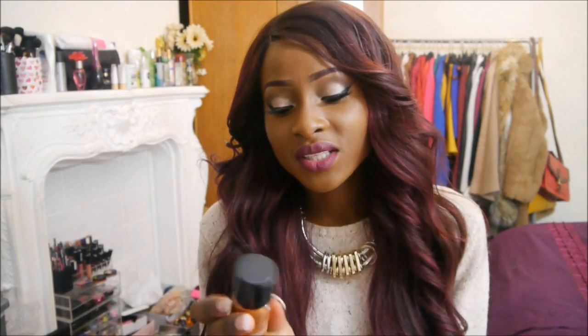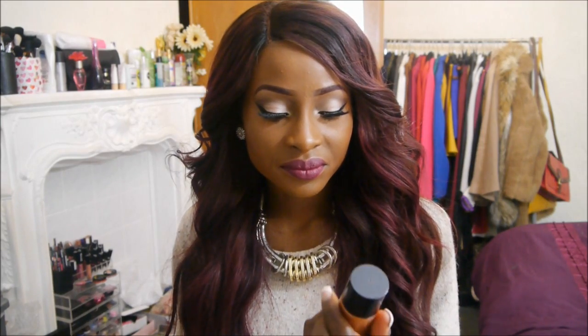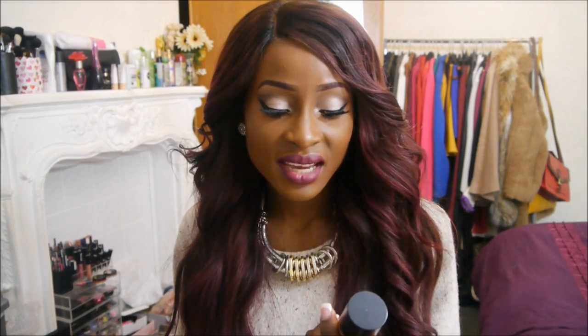But this is also a good one. It's oil free as well, and I like the finish it gives. It's also medium to full coverage, so if you're not wanting a full coverage look to your face, then I wouldn't suggest you go for this one. I'm in the shade Cappuccino, if I haven't already said so, and yeah, it applies really well on my skin. It lasts all day on my skin. I've not had a problem with this one either.